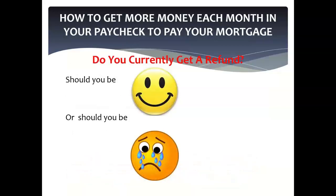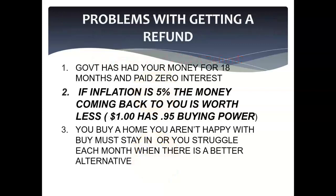So just think, folks, if you've gotten a huge tax refund, are you happy or are you sad? April, May, June of almost every year, you can walk outside and you'll see people with a dumb smile on their face. They can't get rid of it because they just got a big check. And so most people are very, very happy when they get a refund check.